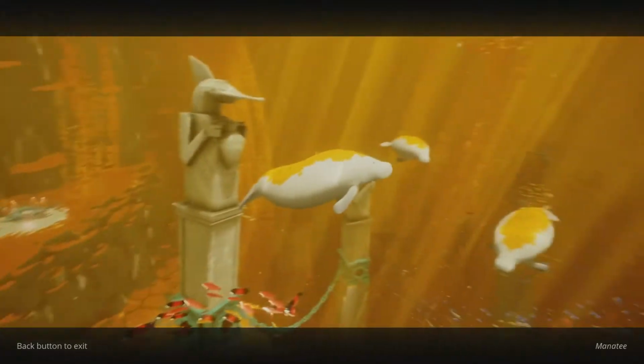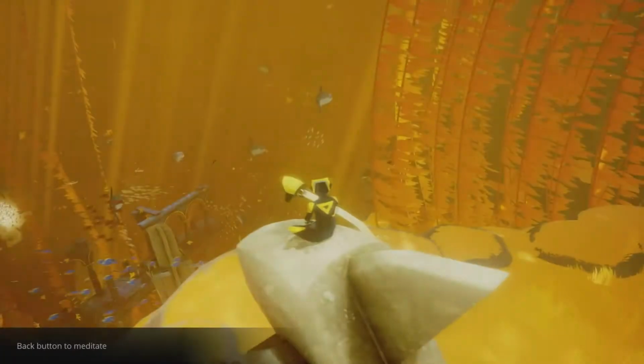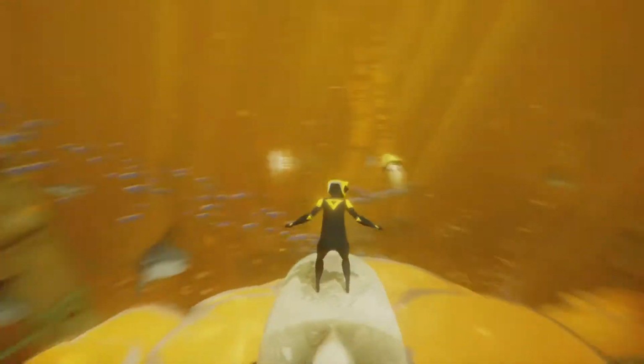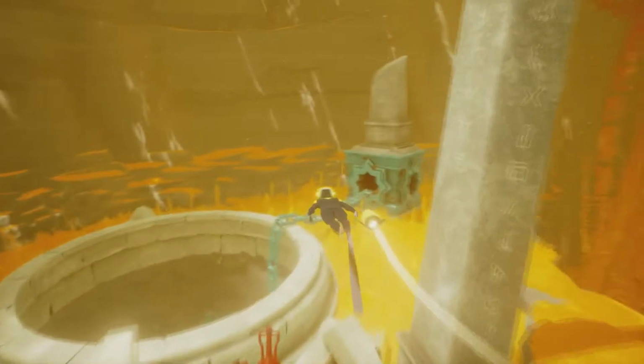Hmm. They're pretty though. Those are the hammerhead shark statues. Look, they make such cute little sounds. Whoops. Okay, time to move on. Let's see if we can go down into this well thing. I want to look around and see all the things.